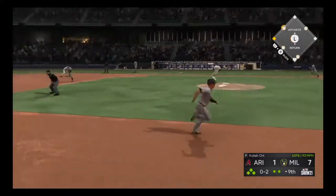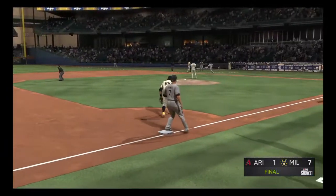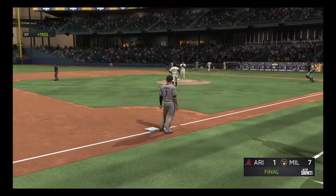This is on the ground over to first. All right, hold on. On first for the out, and the ball game is over.